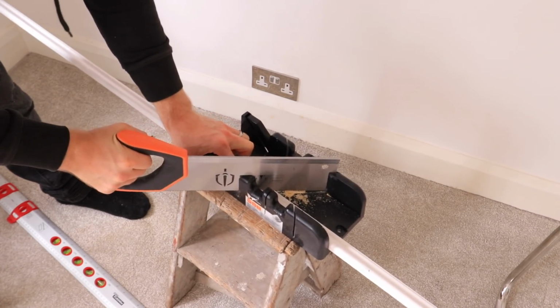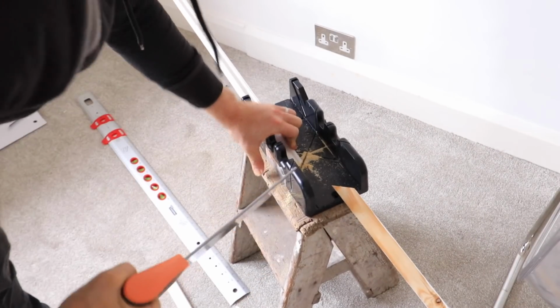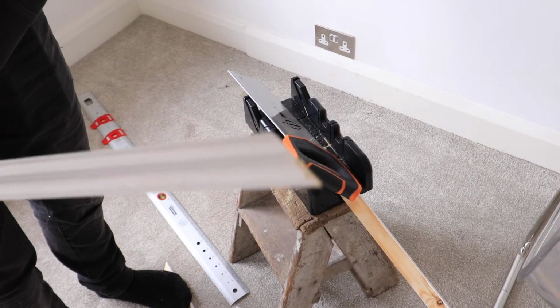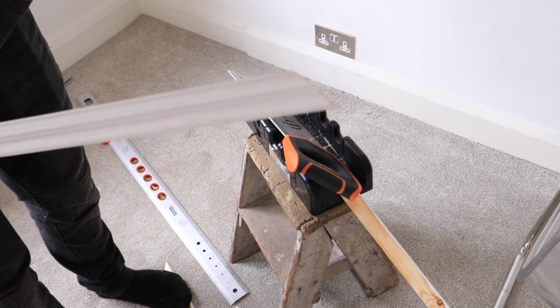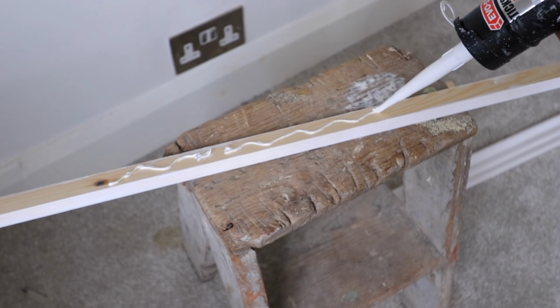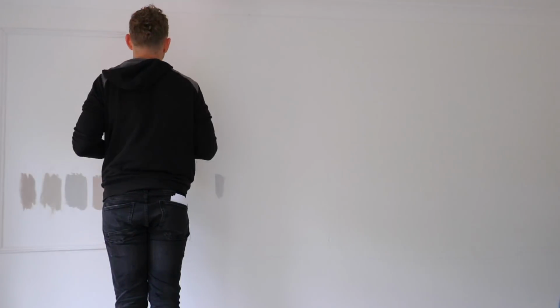Should have mentioned this earlier. This is actually an angle block, and it basically allows you to chop straight angles, which is essential for this design. And I'll be honest, it's really simple. You basically put the glue, the Sticks Like, on the wood, and you put it on the wall.